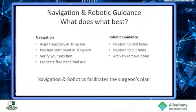So when we look at navigation and robotic guidance, what does what best? Navigation allows us to align the trajectories in three-dimensional space. It does position our start point in three-dimensional space. It gives you feedback verifying your position as you are going through the surgery. And it does also facilitate a freehand component of the surgery, should you wish to do that.